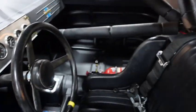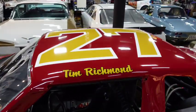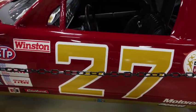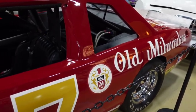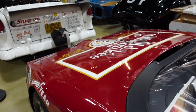This is the number 27 Old Milwaukee car. This is the original car. Billy Ryan over in Denver owns this car. He rebuilt this car right here, just made it pretty like that, but it is the original. Original Tim Richmond, number 27, Old Milwaukee.